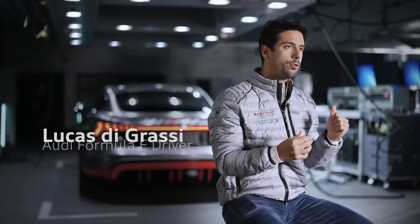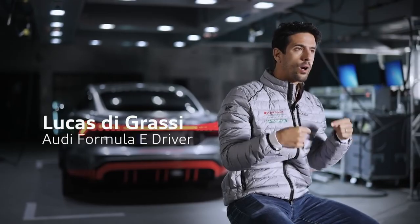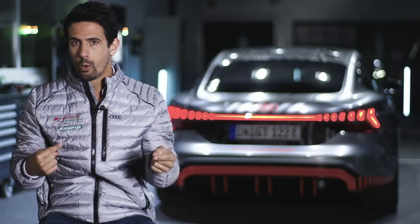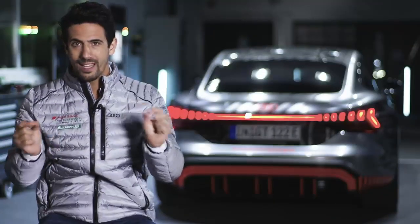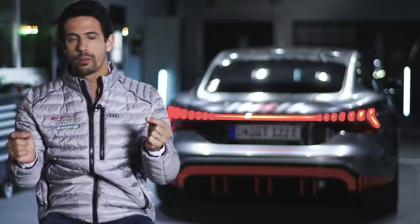A fully electric vehicle that is technically sophisticated and also impresses Formula E racer Lucas di Grassi. With the Audi e-tron GT, it's very special because on top of four-wheel driving with independent motors, so you have electronic speed, torque vectoring control between the front and the rear axles.